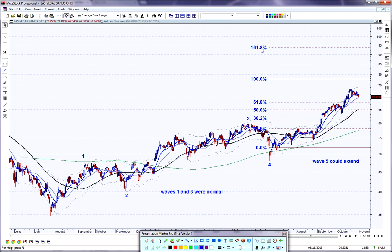Okay, at 161.8% is a normal, not considered unusual at all. Okay, but just to even equal, so you're looking at a minimum of 78 on the next little leg up here on the Las Vegas Sands. So anyway, that's how we're looking. Those are the main ones I wanted to talk about for the week.